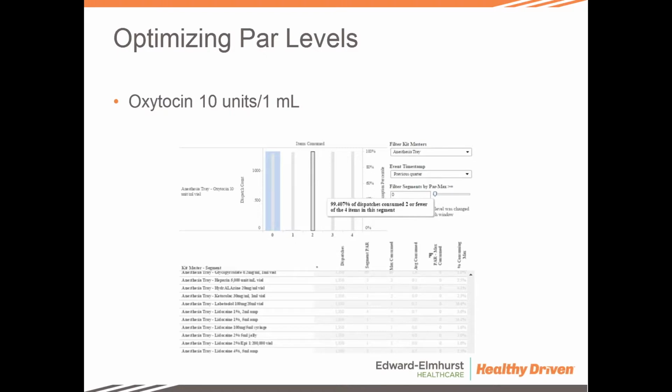Another example here is oxytocin in our trays. We had 4, and if you could see this middle column here, it says 99% of the time the dispatches consumed 2 or fewer. So you can easily go down to 2, maybe even 1 in those trays. So that's the kind of thing that we were looking at to see where can we reduce, but it's not only about reducing. The whole point is more of optimizing.